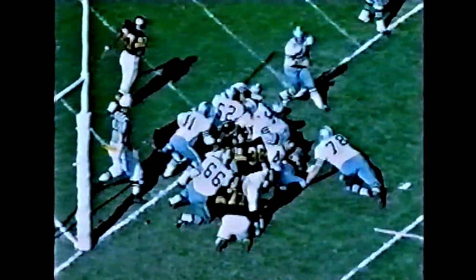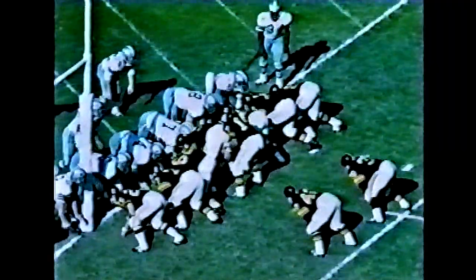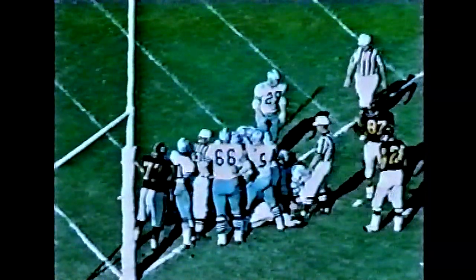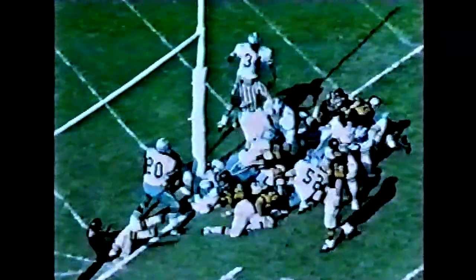2nd and goal, down deep in Dallas territory. Nelson, but there's no gain on the play. And again, it's Nelson. And again, no gain. Cowboys defense starting to stop as Mike Lind tries to get over. He can't, and a great goal line stand by the Cowboys.